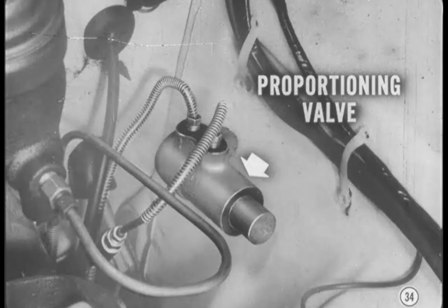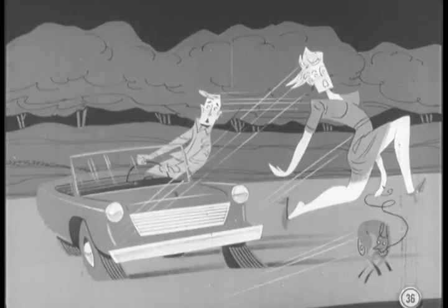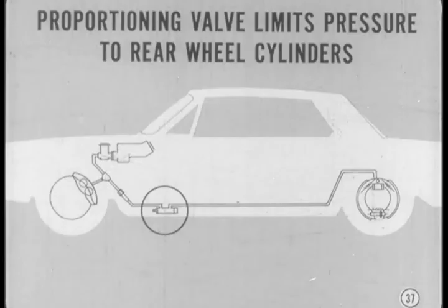Now, here's why that's important. During a severe braking application, most of the car weight is thrown onto the front wheels. So it just makes sense to do most of the braking at the front wheels, where the weight is. If the same amount of braking force were applied to the rear wheels, with less weight on them, the wheels would skid, and the car would probably slew around sideways. This is one thing we want to avoid. So, the proportioning valve limits the amount of pressure available to the rear brake cylinders so they won't skid. And we get the famous Chrysler straight line stop.